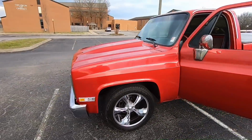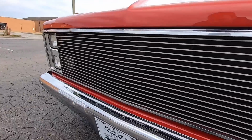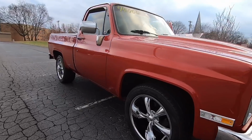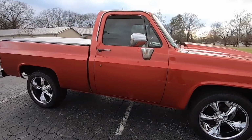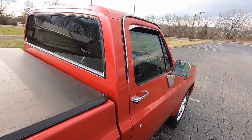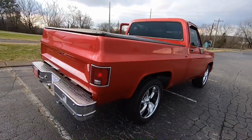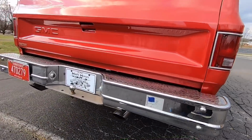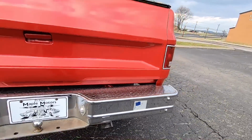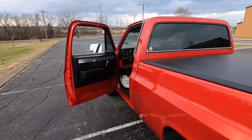This truck done made me get out of it and walk around it again. Got your faded glory back here. That's awesome. All right, I'm gonna put y'all in the driver's seat. Let's continue the ride.